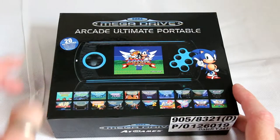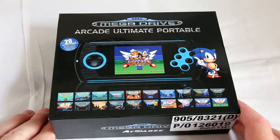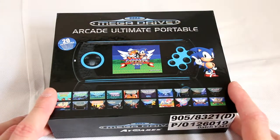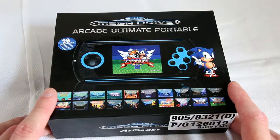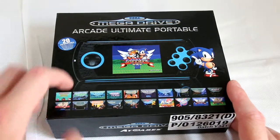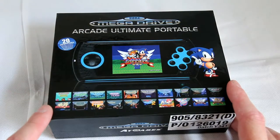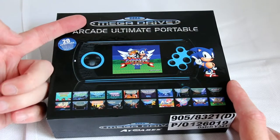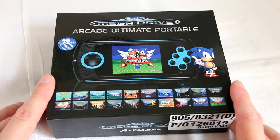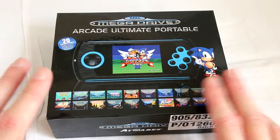It is an official Sega licensed product with the official Sega licensed games. And you would think, how much would I pay for this? Currently, £17.99 in Argos. £17.99 for a Mega Drive with 20 games. Bargain!